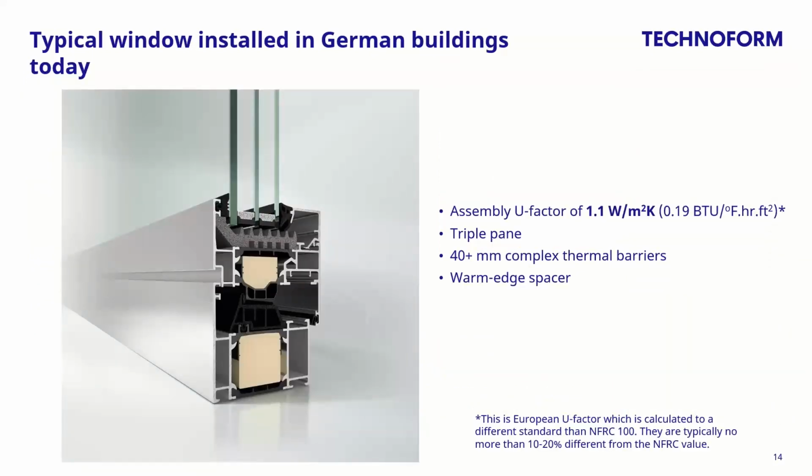So as an example, here's a typical window installed in German buildings today. Triple pane is standard. In fact, they charge more for dual pane units because it's a special order now. Warm edge spacer is also standard, along with wide thermal barriers with strategies to reduce convection like foam filling. I'm quoting some European U factors here, as you see in the text. The assembly U factor here is 1.1 watts per meter squared Kelvin, which is just under 0.2 in IP units.